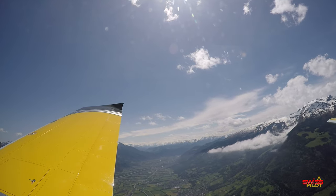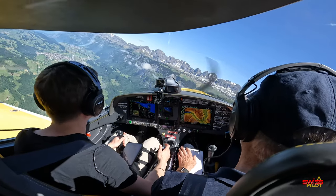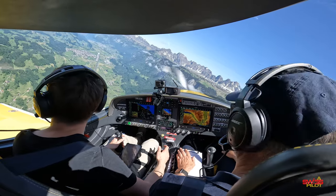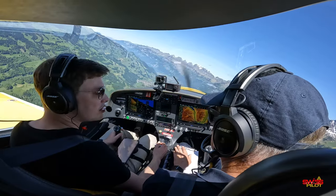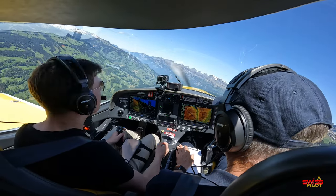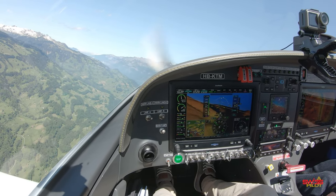At this point, we decided to already turn back in the valley for a steep turn and a couple of stalls then. Okay, the aileron force is, I'd say, really nicely balanced. It's not too much. It doesn't feel very light. It rather feels a little heavier than I expected before.